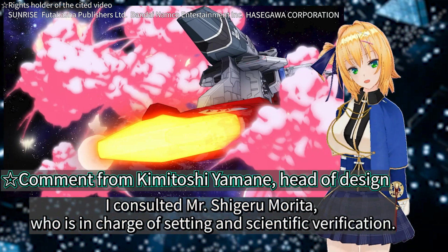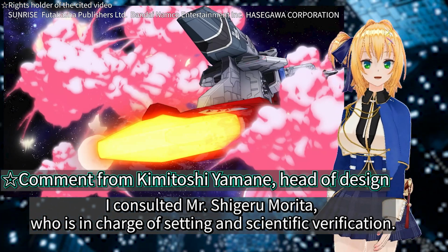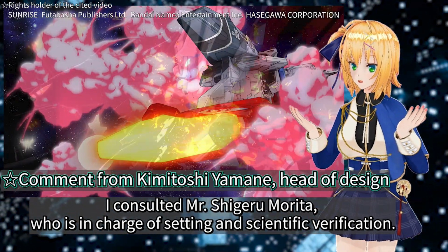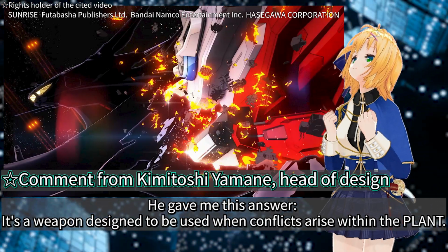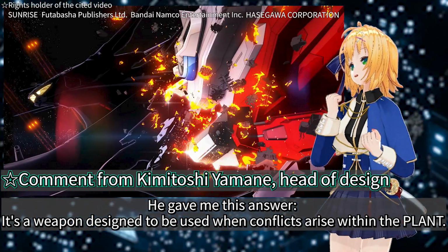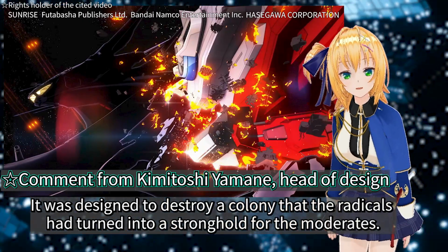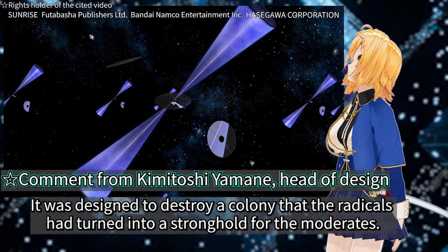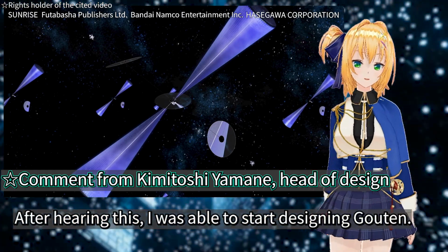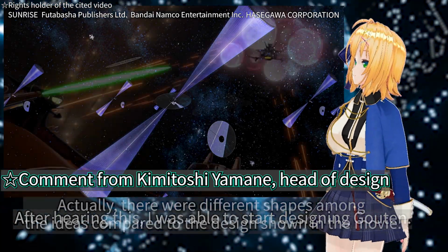I consulted Mr. Shigeru Morita, who is in charge of setting and scientific verification. He gave me this answer. It's a weapon designed to be used when conflicts arise within the plant. It was designed to destroy a colony that the radicals had turned into a stronghold against the moderates. After hearing this, I was able to start designing Gouten.